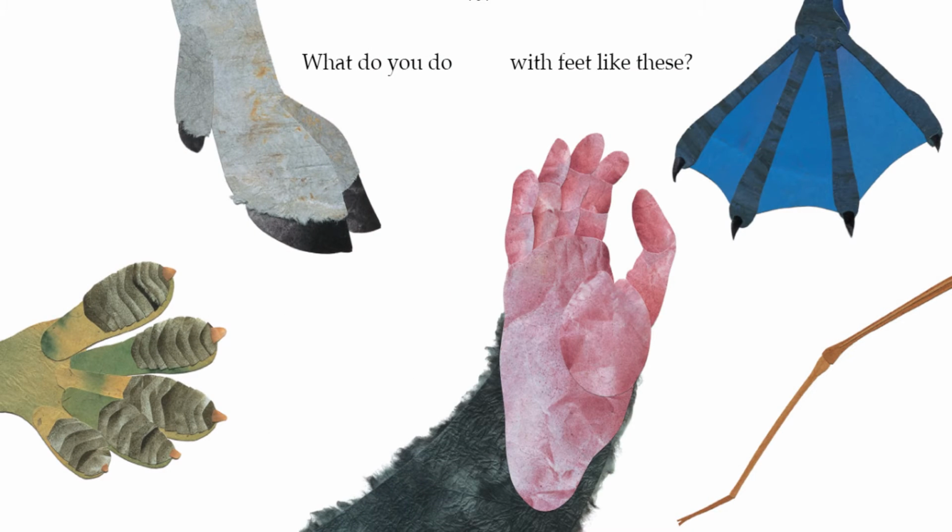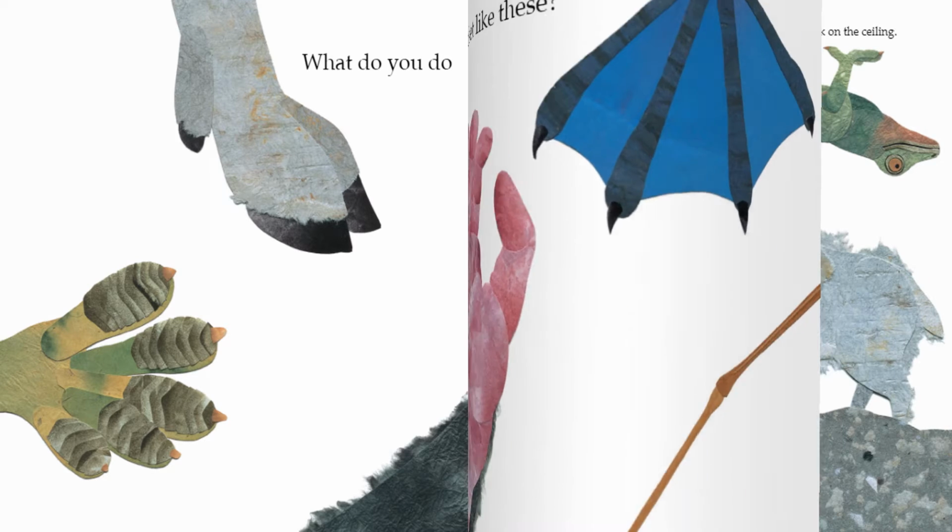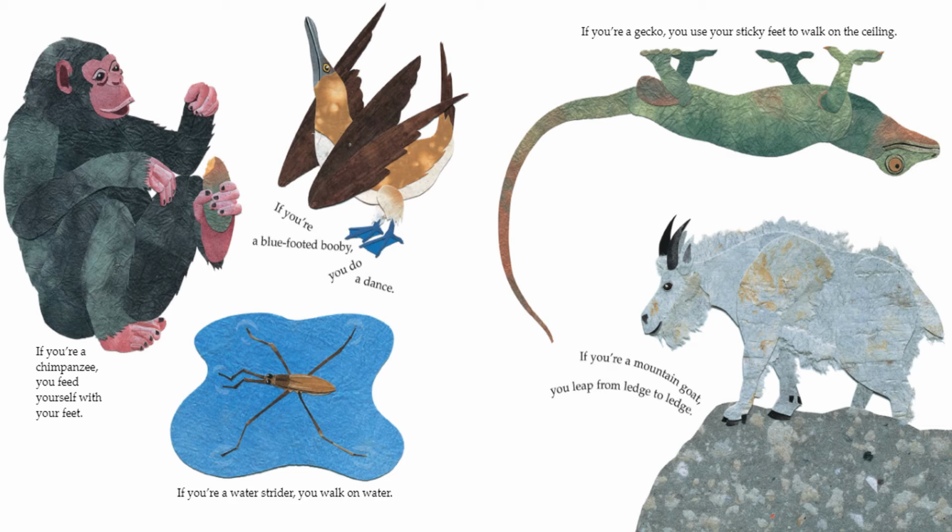What do you do with feet like these? If you're a chimpanzee, you feed yourself with your feet. If you're a blue-footed booby, you do a dance. If you're a water strider, you walk on water.